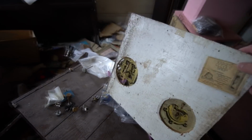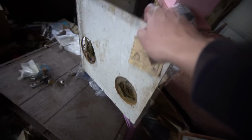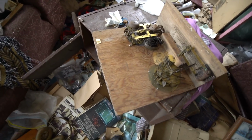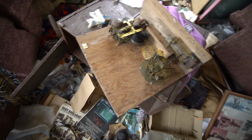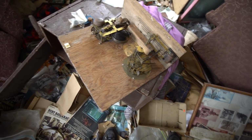So this would have been a clock. Oh yeah, look, you can see the hands on the left-hand side here. That would have been a clock. Oh my god. What the hell? That just scared the crap out of me. What was that? That was the clock. As soon as I put it back, I guess it was wound up, and it just sprung back and sounded like a machine gun.